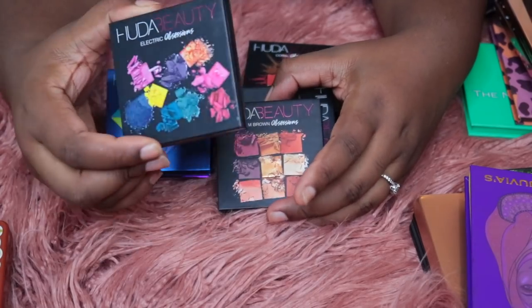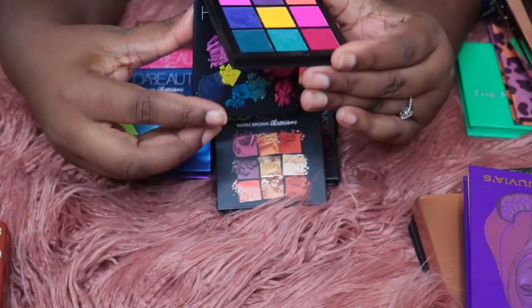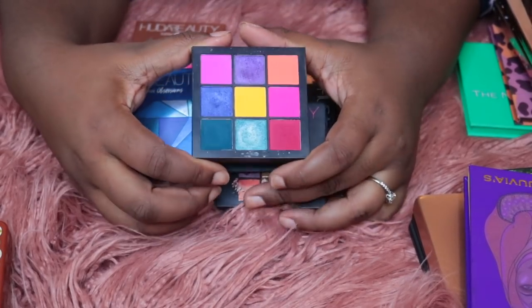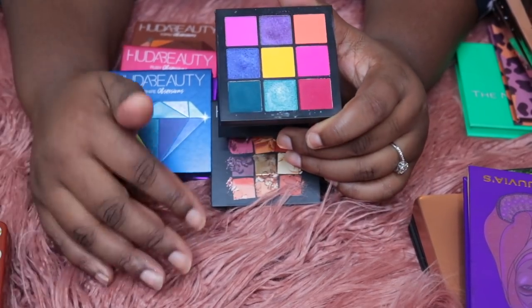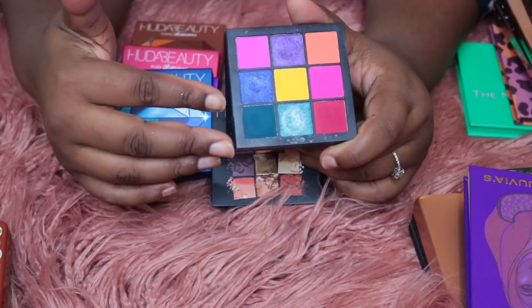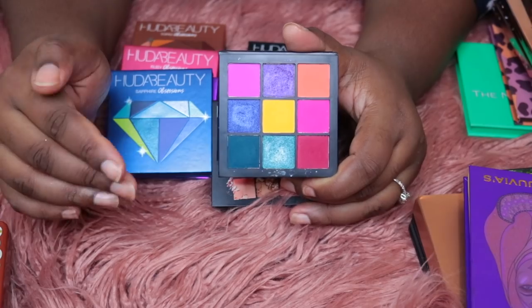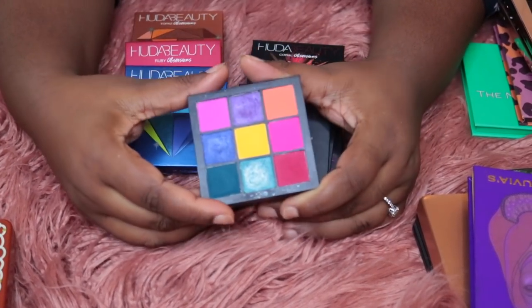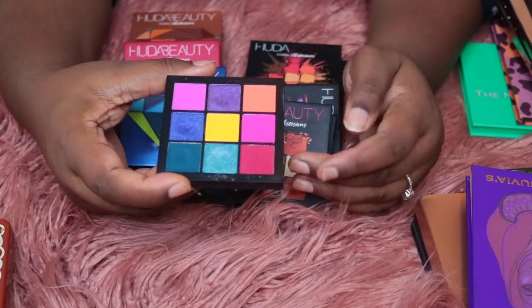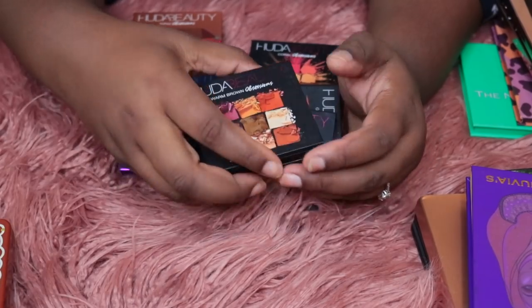So I'll start with the electric obsessions. I've used this maybe 3 or 4 times. I love it. Very pigmented, not patchy at all. I don't have any problems with this one. I haven't used them all. I think some people were saying that some of them have a little bit different. I myself have not had any issues so far with the ones that I've used. Love that one.